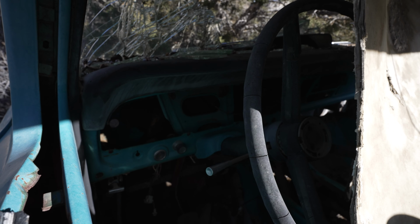What is that? Not a whole lot left. Look, they took the motor. You took the motor? Yeah. It's definitely seen better days. Pretty cool looking though, huh? Pretty sure I see eggs. What are these white things?